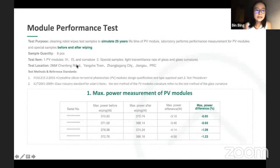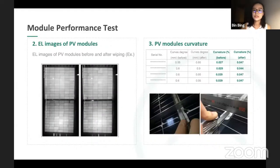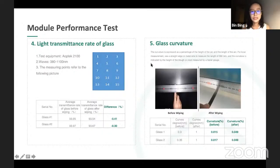Okay, the third important test is the module performance test. This one we did with one of the well-known module suppliers. In their testing center, we simulate 25 years of lifetime of the PV module, and in their laboratory, we do the overall test before and after wiping the module. There are 5 tests we've done. I'm not going to go into detail, but what I really want to point out here is that there's definitely influence on the module itself. As you can see, I highlighted the numbers here, minus 1% for the maximum power differences over the time period of 25 years, and also here. But the thing is that the number, comparing to the overall lifetime span of the cleaning cycle, is relatively small.